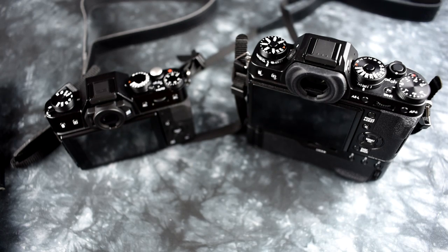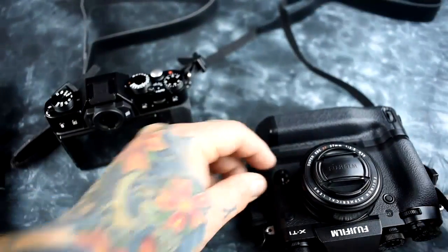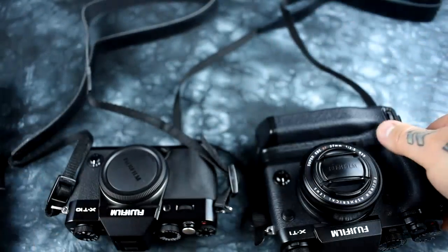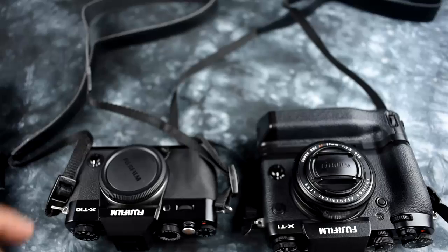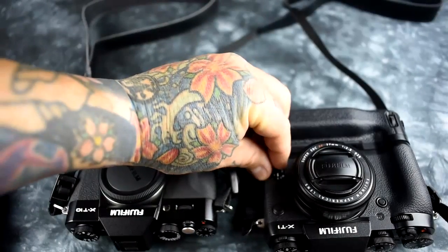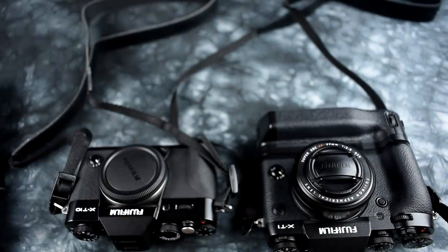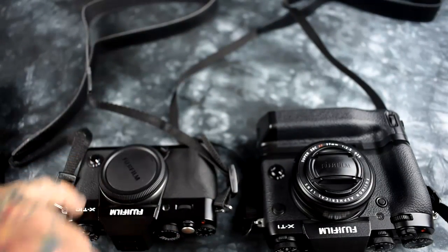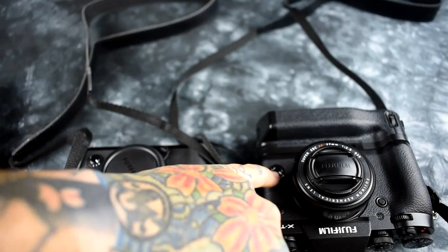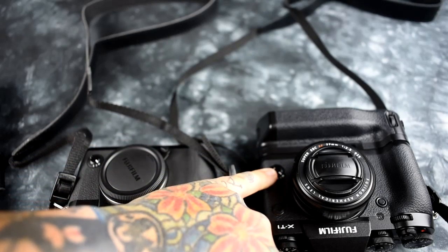Now, your focus selector switch on the front here, and this is something I've noticed that nobody else has mentioned, between single, continuous, and manual, here on the X-T10 and here on the X-T1. This is plastic on the X-T10, and I don't know if this is, I don't think it's magnesium. It has to be CNC machined.